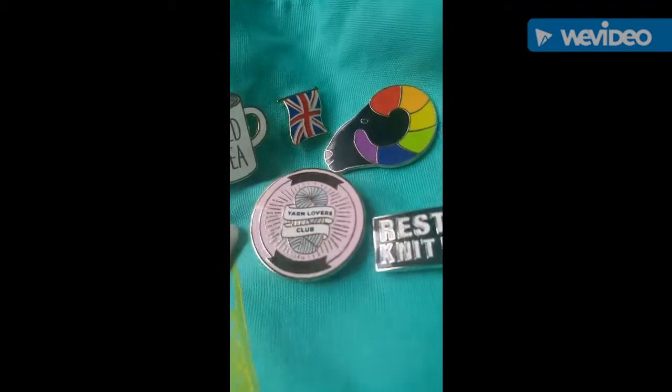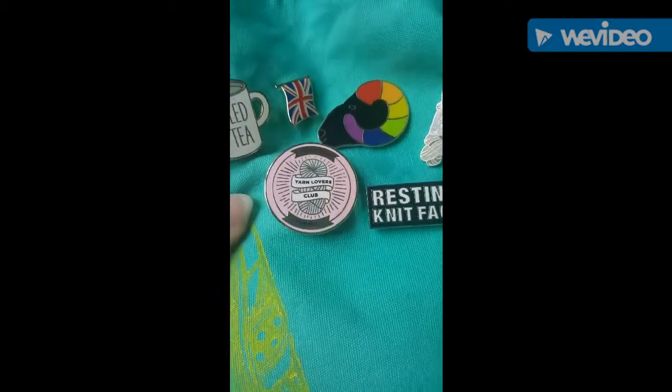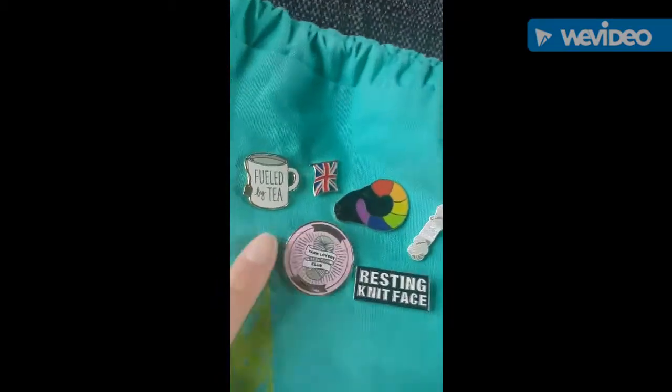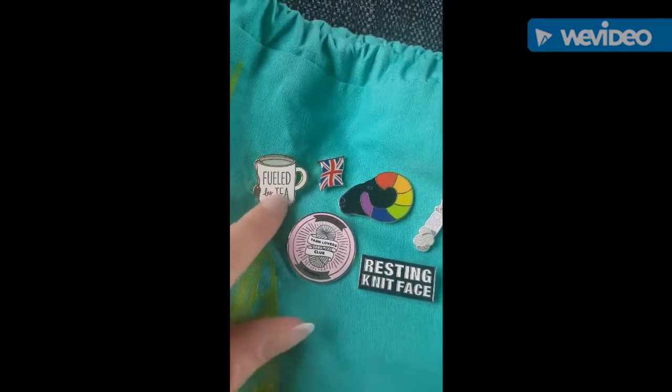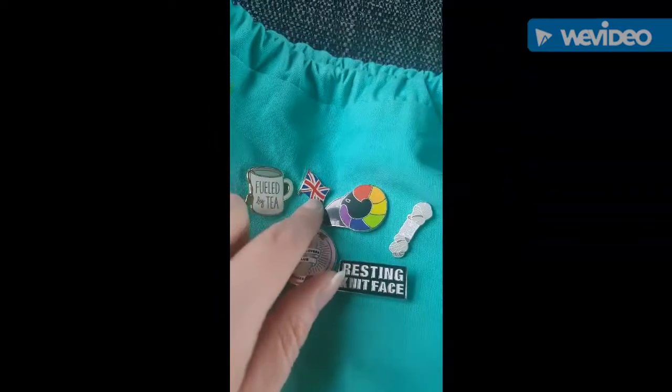This one actually, the gold, you might be able to see, it says life. I'm trying to get lifetime member, and tea. That one is just perfect. And a little country pin, a little United Kingdom badge.